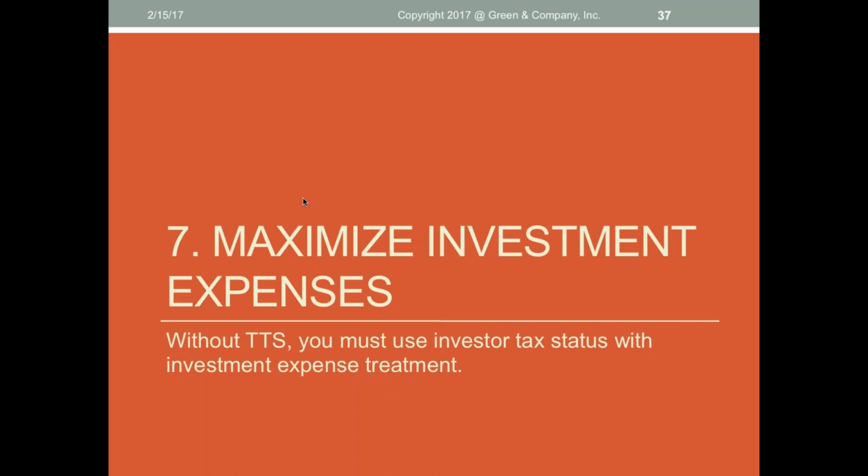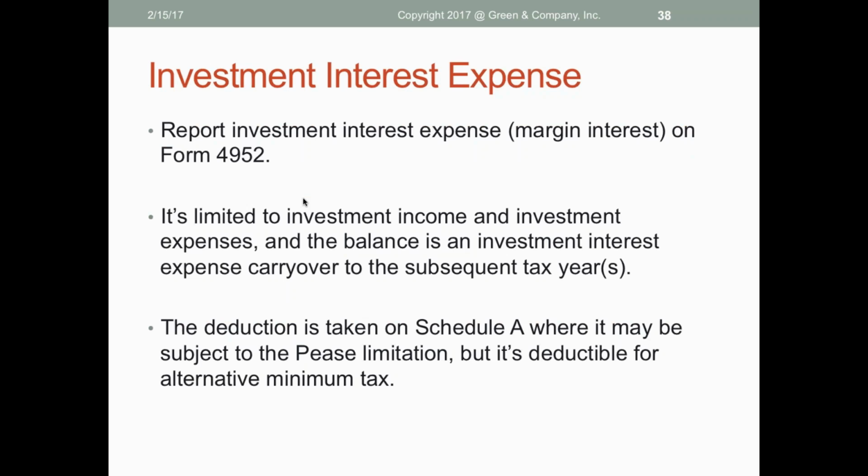You still want to take advantage of your investment expenses. You've got to still do your Form 8949 and your wash sale loss adjustments, which are coming next. But with your expenses, you want to maximize what you can do with investment expenses. So you've got to use investor tax status with investment expense treatment.